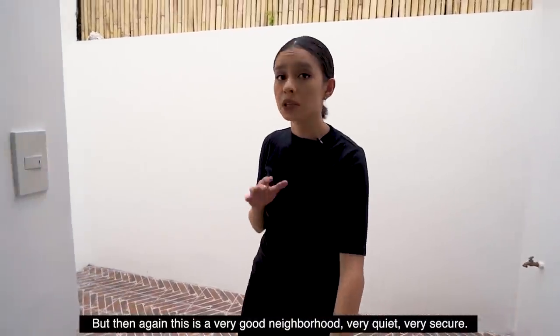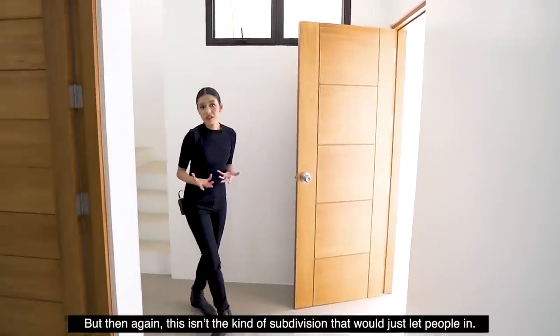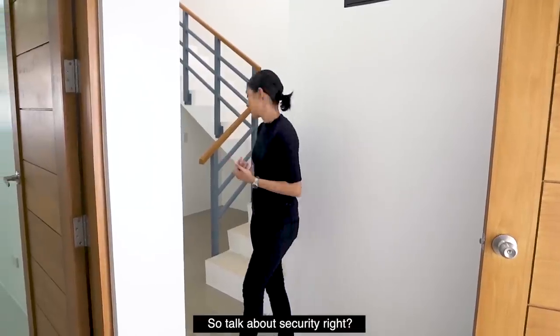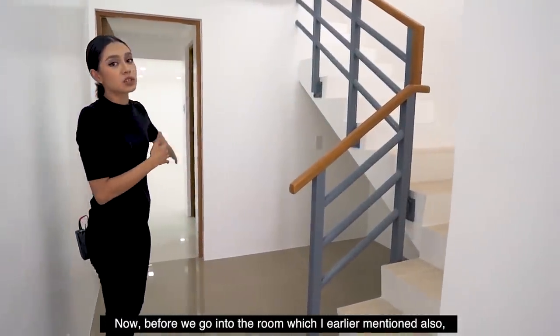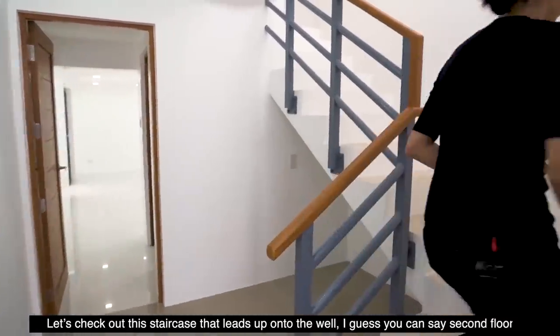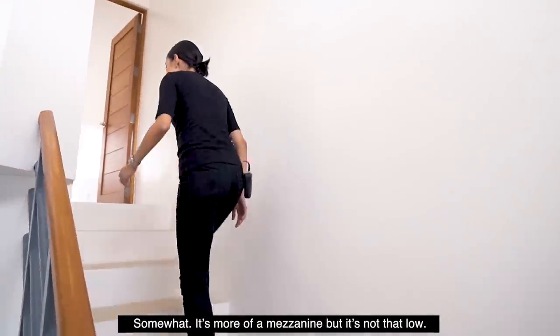Then again, this is a very good neighborhood, very quiet, very secure. Then again, this isn't the kind of subdivision na basta-basta lang. You have to go through two gates to get here. So, talk about security, right? Okay, now before we go into the room, which I earlier mentioned also leads out into the swimming pool, let's check out this staircase that leads up onto the, I guess you could say second floor, somewhat. It's more of a mezzanine, but it's not that low.